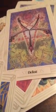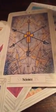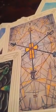Defeat. Wow. Look at that card. Wow, look at this. Defeat. I think I'm really going to love reading from this deck, but damn it, why does it have to be so thin?